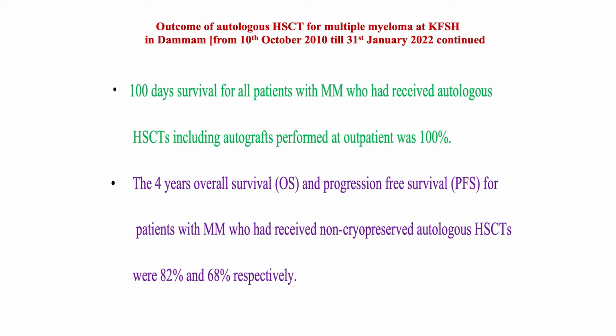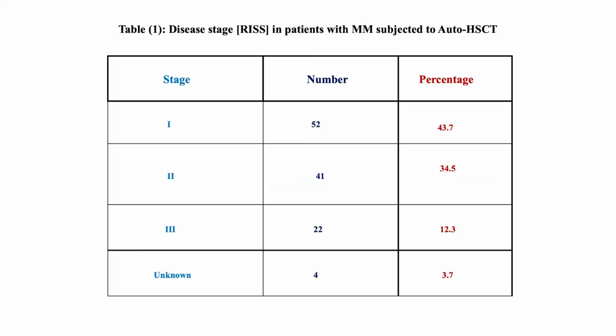The 4-year overall survival and progression-free survival for patients with multiple myeloma who received fresh cells were 82 and 68 respectively. And we think that this is one of the best world figures. Alhamdulillah. Okay, so regarding the stages, almost 40% of our patients were stage 2 and 3.